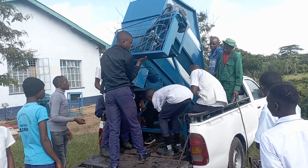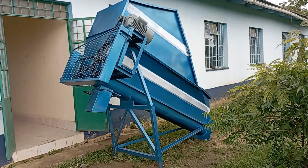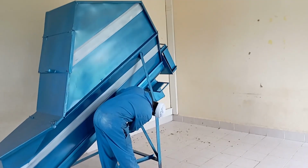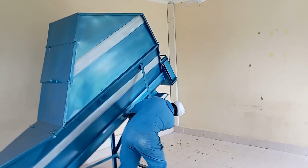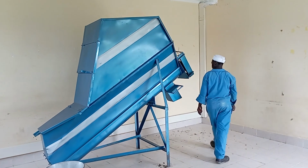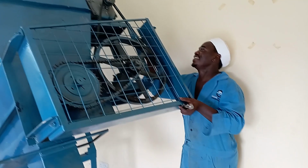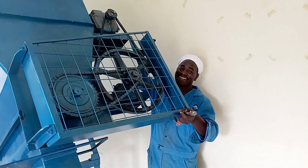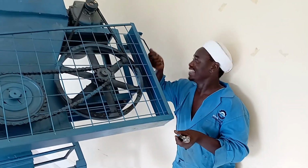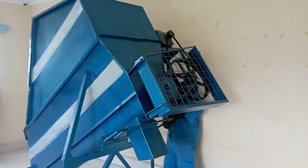And now the biggest of them. Wow. After hours, we were able to remove it, and it's time for assembly. We have our engineer right there working on them. And look how beautiful that machine is. When I say this is the defining moment for AfriFarmer, trust me, it's one of those moments that happen once in a lifetime, and you can tell.